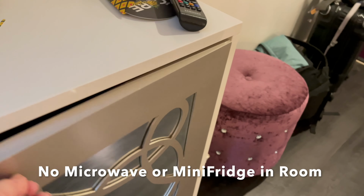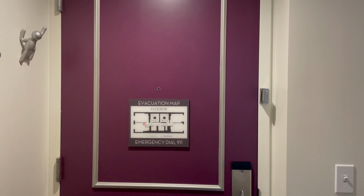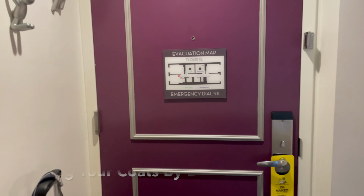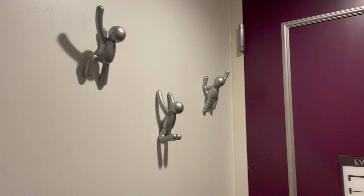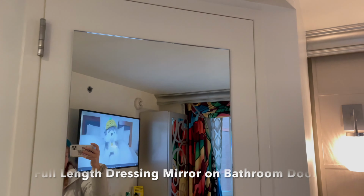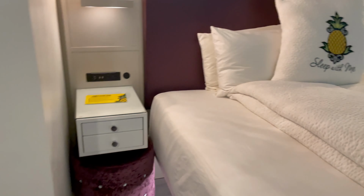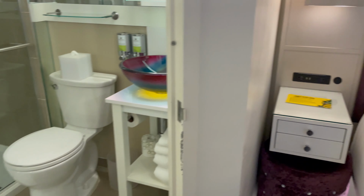Let's take a look over here. Just another area to stash something like your backpack or a purse. There's another one of the little purple tufts. The door is purple as well. Got some really cool hanging man hangers there. Place your coat. Here's a dressing mirror. Full-length dressing mirror. I'm not traveling with a pet, so I left him at home.